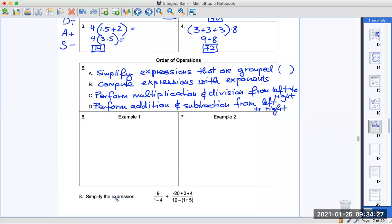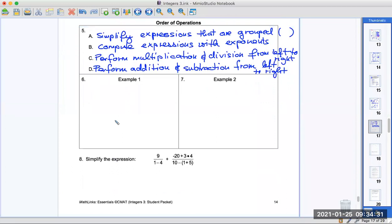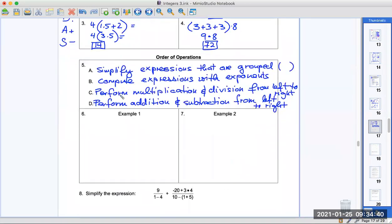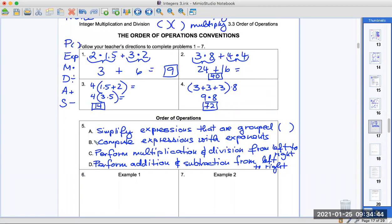So we're going to finish this page and then stop. But after this page 14, we have notes and then practice is homework. Okay. All right. So when we're done copying the steps, this is the same as PEMDAS down here: parentheses, exponents, multiply, divide, add, subtract.